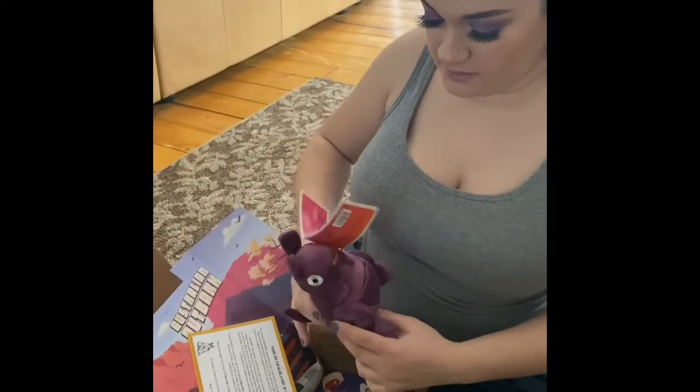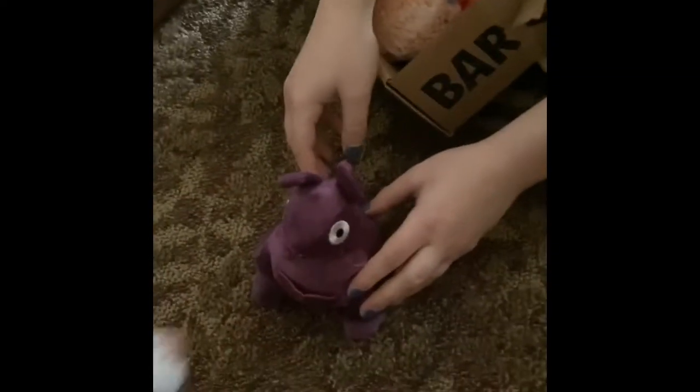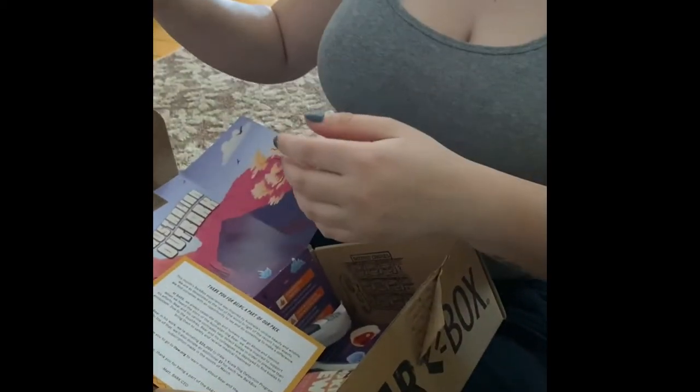It's a koala. Oh, it's a little kangaroo. Oh, you can put a treat in its little pouch. Is there a treat? Yeah, there is. Koala looks like a gerbil. Oh, my gosh, you guys.